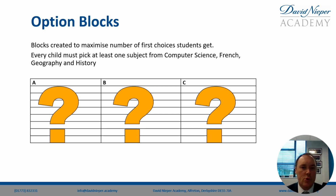We ask all children to pick at least one subject from computer science, French, geography and history as part of the GCSE process. You are free to pick more than one subject from that list in terms of the GCSEs, but these are the high tariff GCSEs that the government is keen to encourage children to study, and as such we ask everybody to pick at least one of those GCSEs as part of their options process. They're free to pick more than one, but at least one in terms of the options picks.